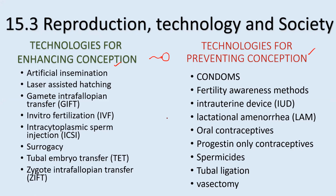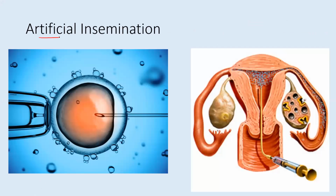Okay, so look, there's a lot of these here. We're just going to go through one or two of them. For enhancing, if parents can't get pregnant, they can use enhancing technology. So you can artificially inseminate an egg. Here's a syringe, and here a micropipette, as it's called, is being held. An egg is being impregnated with a sperm. Okay, and then that can be artificially inseminated here. Once it's impregnated with the sperm, fertilized, then it can be inseminated into mom.